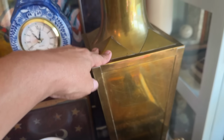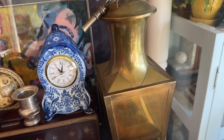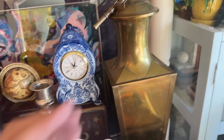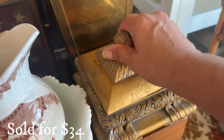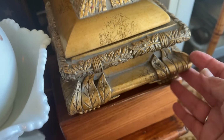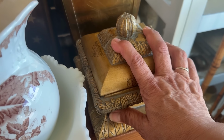And then at Value Village, it was either Value Village or Goodwill, I got this absolutely stunning brass lamp, super heavy. I did pay $25 for it. At Value Village, I got this beautiful box. I mean, it's not very old, but it is really a statement piece. And I do have this one listed online as well.